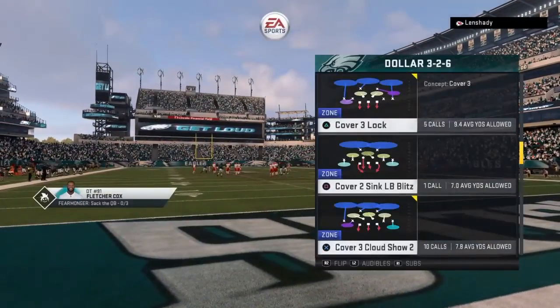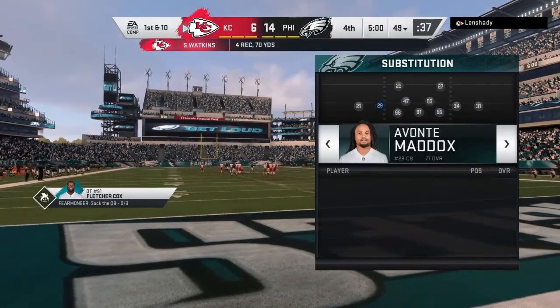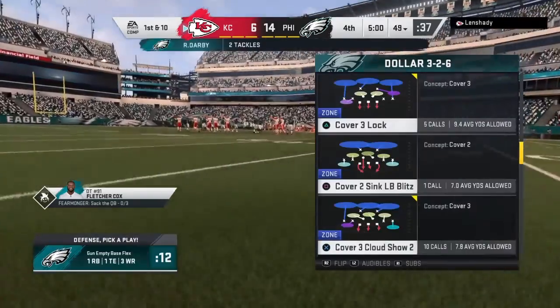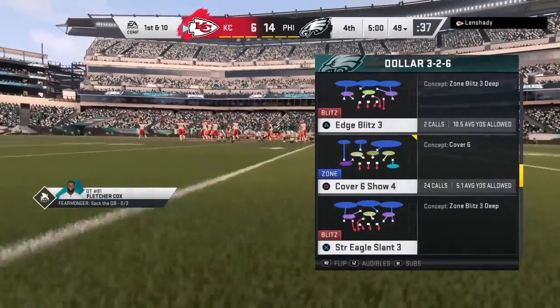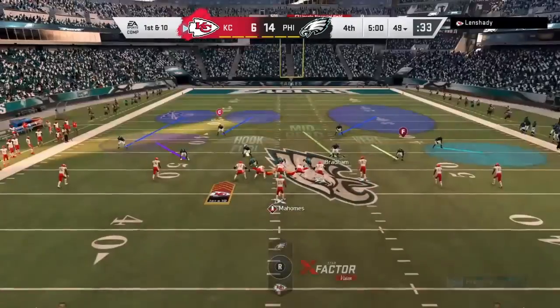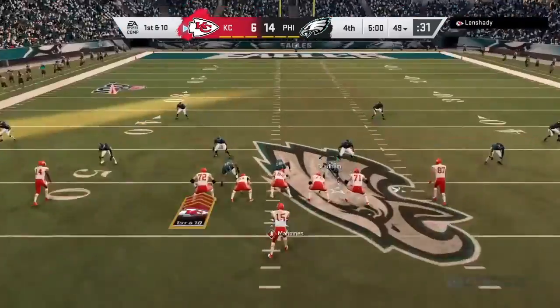This possession means so much for them. They've got to focus on this drive and find a way to make this a one-possession game. Yes. Got to get a score. Yeah, so good with a field goal. Don't necessarily need a touchdown. Mahomes now perfect since the second half started, 7 of 7. It's 1st and 10.